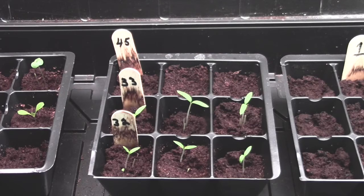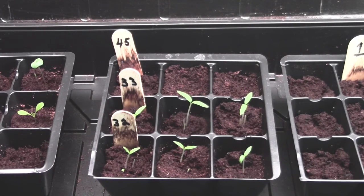Anyway, they've been in there just as long as the other 2 varieties, and as you can see, they all germinated. Actually, some of them I had more than 1 seed in, and they all came up. I've clipped them off and am just leaving one in each cell.